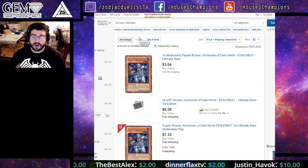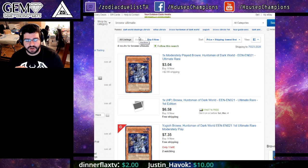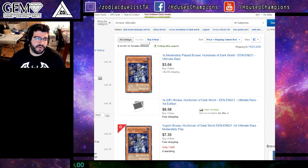In the OCG, the card is really good. If you haven't seen the card, it's a trap card that actually turns any monster effect into you discarding a card, but you can do it multiple times per turn. So, as many as you have cards in hand.